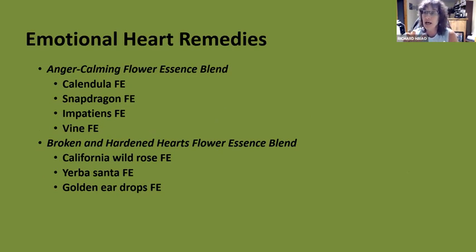There are a lot of Bach flower remedies for calming anger in the body. Calendula flower essence, snapdragon, impatiens, and vine are great flower essences for helping you calm the anger that you feel in the body. Broken and hardened heart flower essence blends like California wild rose, Herbisana, or golden eardrop flower essence can help if you have heartbreak or a lot of grief and you're closing yourself off.